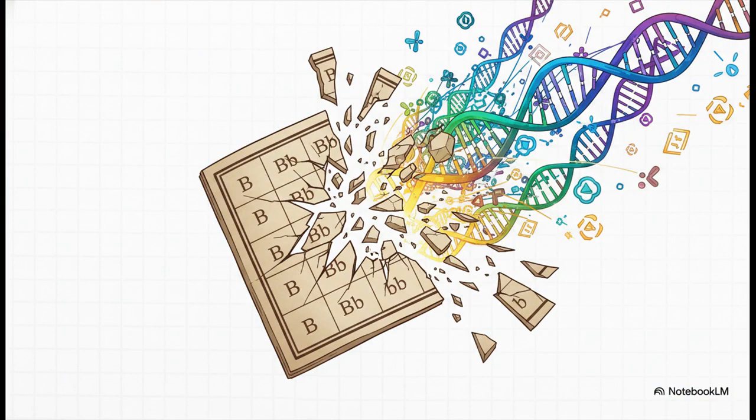Now, I'm sure you remember those Punnett squares from high school biology, right? The little charts that suggested two blue-eyed parents can only have blue-eyed kids. Well, I hate to break it to you, but that neat and tidy little model, yeah, it's wrong. The reality is so much more complicated.